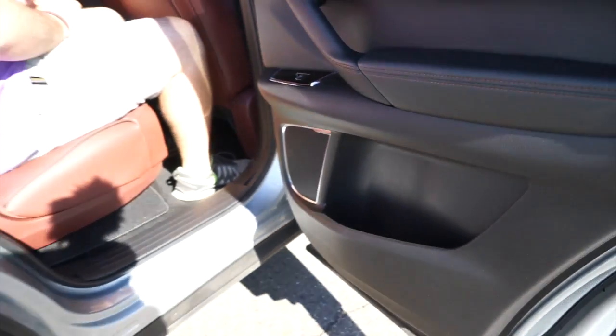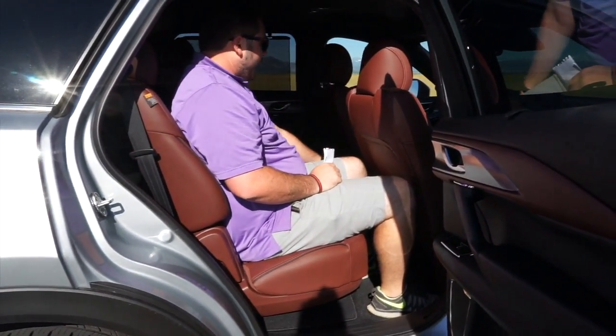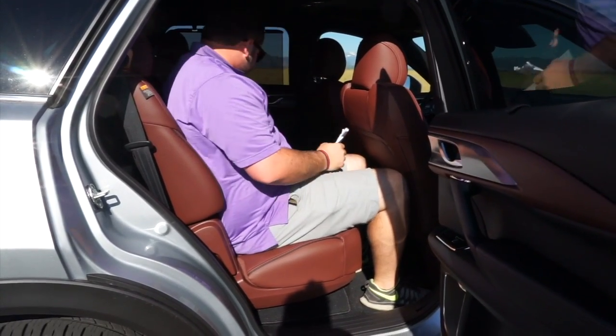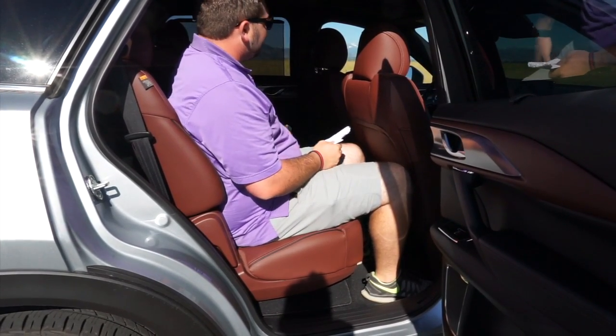Some nice storage in the door. You do have the ability to control your climate back here, hot and cold. There's a couple of vents right here. The center console does come down, and you have cup holders right here, as well as storage in between.